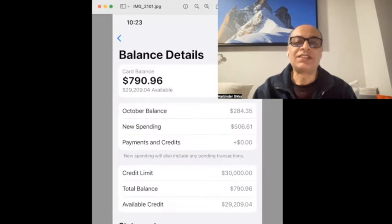Last but not least, the fourth card, which has a very high credit card limit, is the Apple card by Goldman Sachs. It's a relatively newer card, and I have been using it only since they came up, I think, in the last 5 years or so. But still, they gave a very high credit limit to begin with. It's a $30,000 credit limit on this card, and that's a high limit. I'm pleased with it. It's a good card.